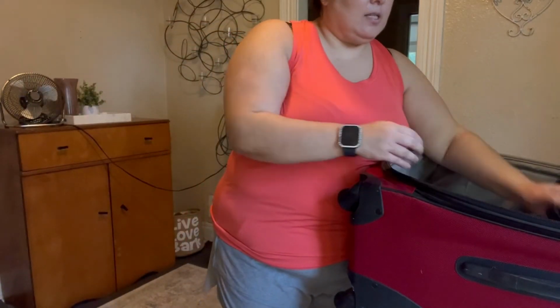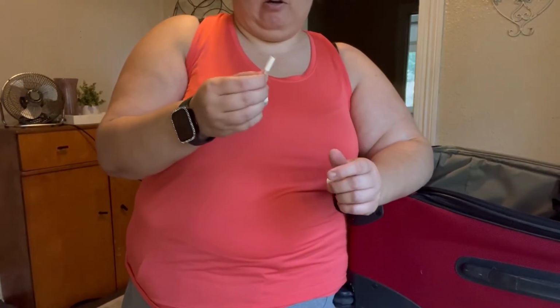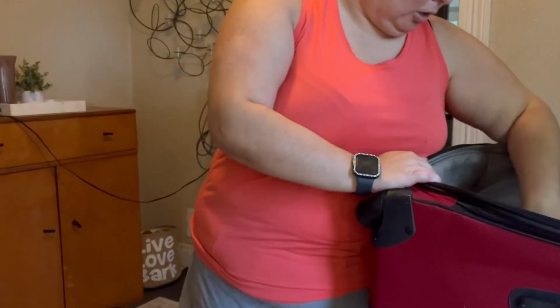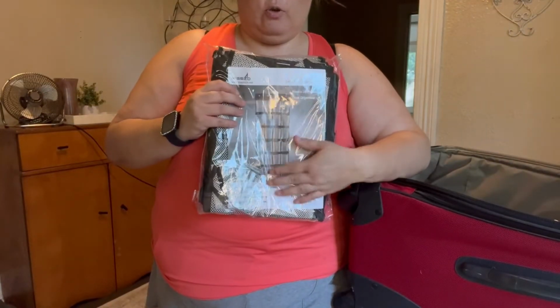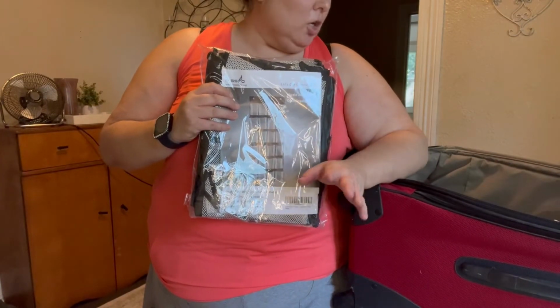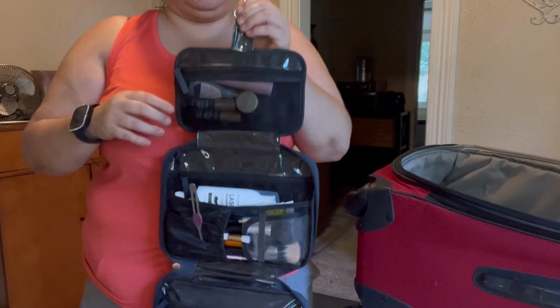Since I'm going on an Alaskan cruise, another friend let me borrow these little mini binoculars. I have also my iPhone little thingamajig and a charger for right now in here. And then this shoe organizer for anything that we need to use it for. I got this off of Amazon.